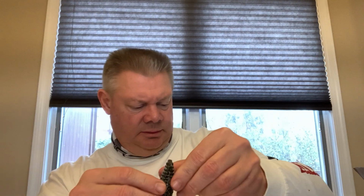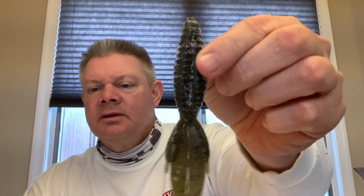But this is green, the Bogos, or Bogo Green Magic. So there you can see. Trying to see what that flake is in there. Let me get that salt off for you so you guys can get a better look, hopefully. I know the lighting is not great here. I'm gonna hold it under this light. Yeah, I can't really tell. But there's your green pumpkin and your flake in there.